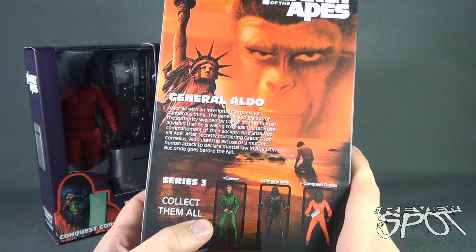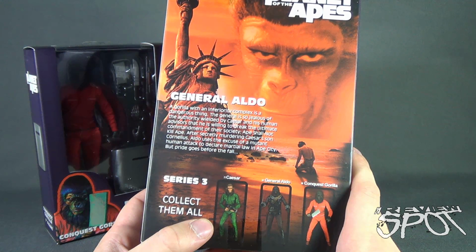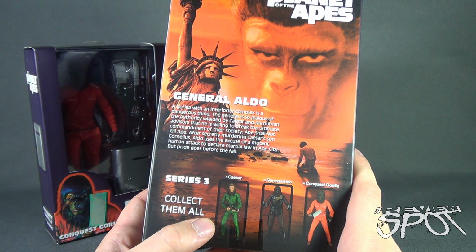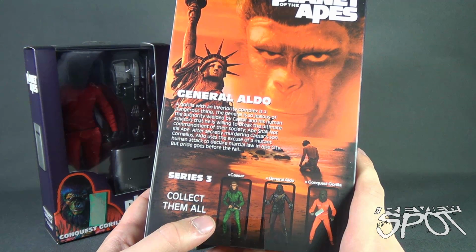And finally, the read-up on General Aldo. A gorilla with an inferiority complex is a dangerous thing. The general is so jealous of the authority wielded by Caesar and his human advisors, he's willing to break the ultimate commandment of their society: ape shall not kill ape. After secretly murdering Caesar's son Cornelius, Aldo uses the excuse of a mutant human attack to declare martial law in Ape City. But pride goes before the fall.